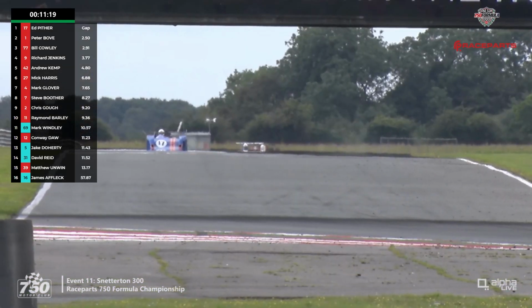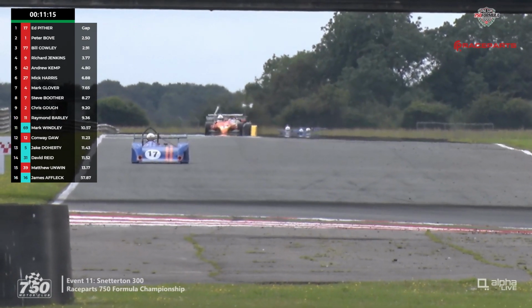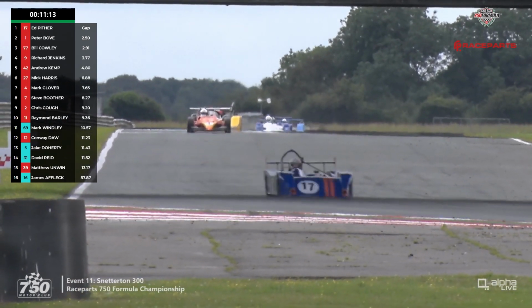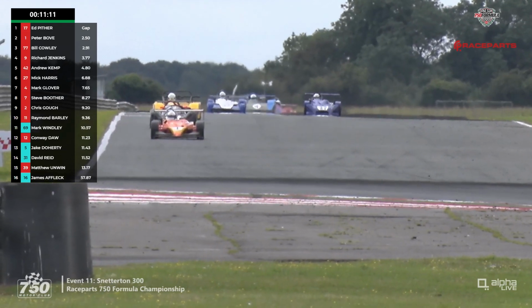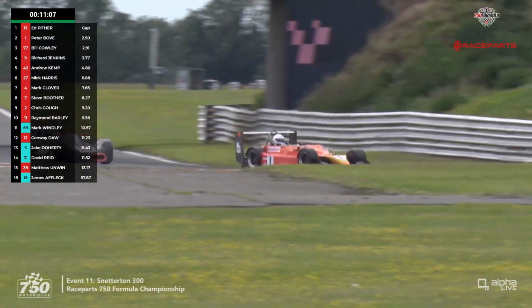He's obviously very familiar with Snetterton, and the car looks really good. From a distance, it has that sort of Chevron B19 look to it, a little bit from the side, like a Pilbeam MP43 car made in Lincolnshire.